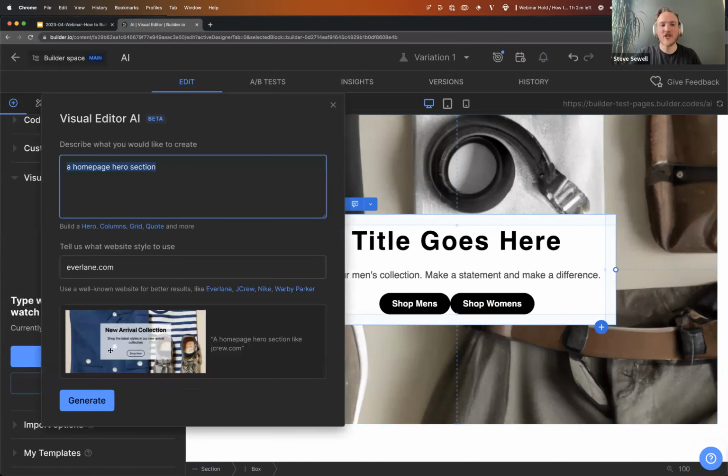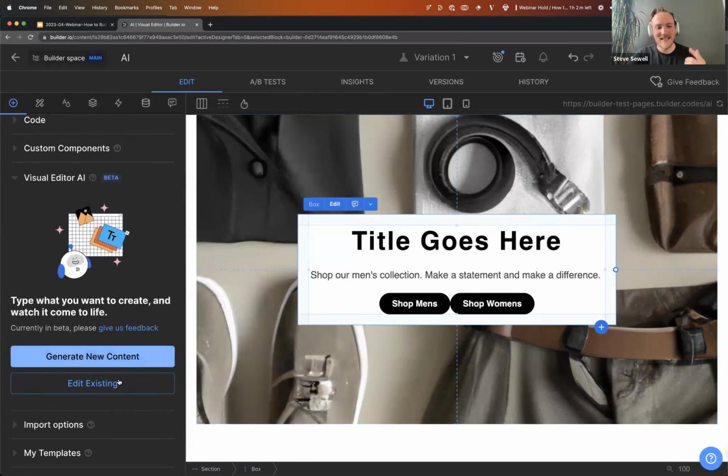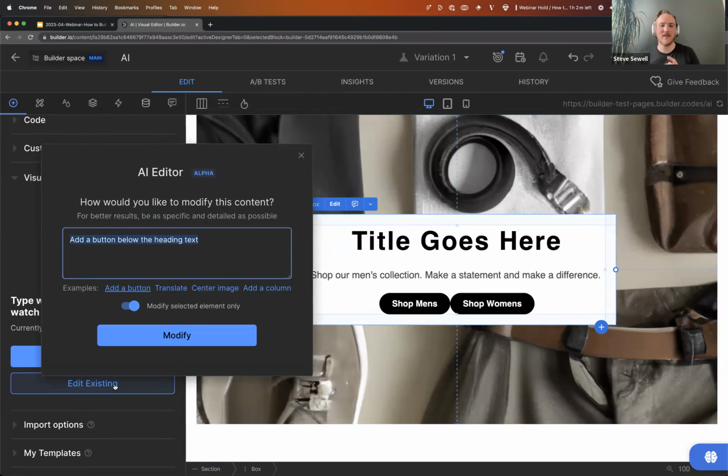Just so you know, the AI generation is in beta, and I'll show you generating some more cool stuff in a moment. The AI editing is in alpha. This is a wildly new thing that we had to build some interesting layers around LLMs to achieve. Sometimes it doesn't work, and sometimes it does amazing things. So let's try it out.